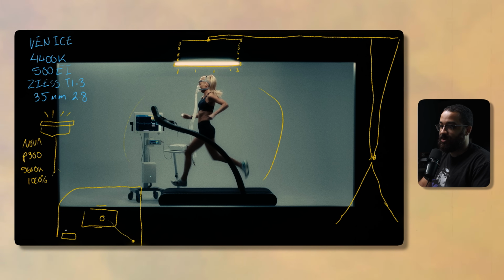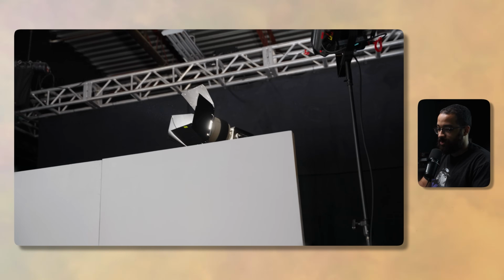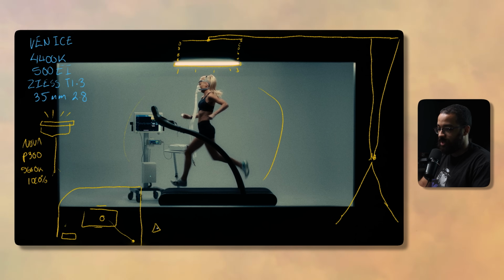I was noticing at this point that we had this side of the room really lifted, but we needed more. And what I added was a Forza 500, and that is with a Fresnel. So if I just draw that over here, it has a Fresnel on it, so I can really focus and control the light. So this is a Forza, equivalent to like a 600D, and this is at 5600 Kelvin. This can't really change the lighting, so we're stuck with that. And this is set at 100%.